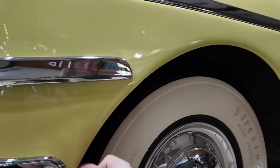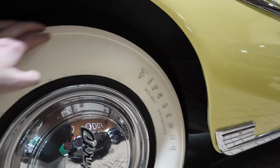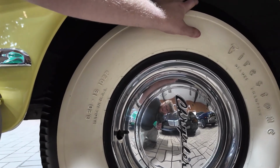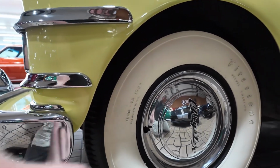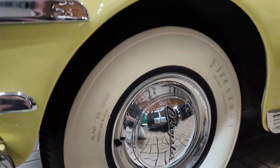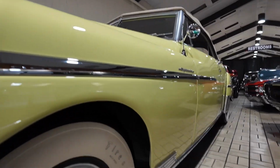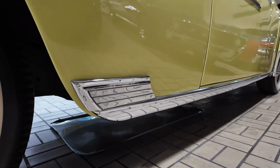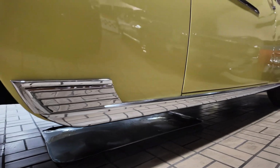The wheel wells are rolled. This one has 8.20 15s on it. Just look at these Chrysler hubcaps. This car does have gravel guard there, as well as rocker molding.